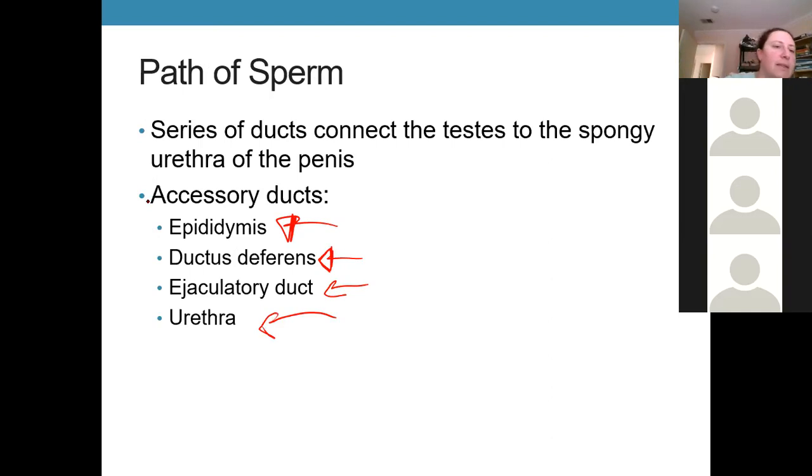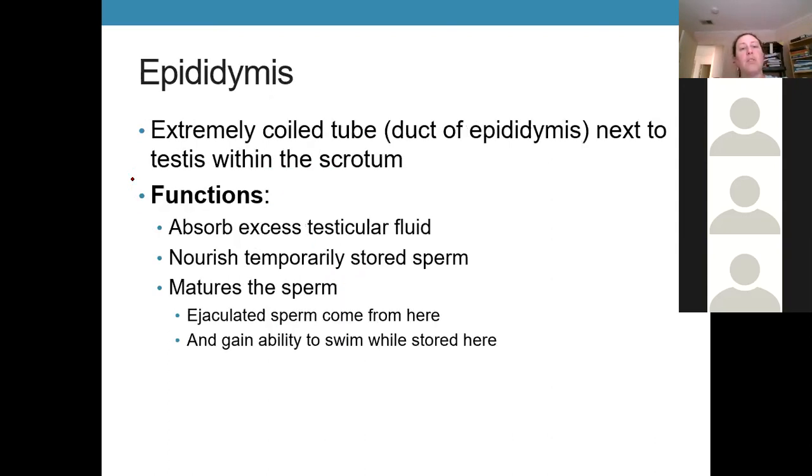Okay, so these are all, again, those accessory ducts or the secondary sex organs. So the epididymis is actually a single, very tightly coiled tube called the duct of the epididymis, which sits next to the testis in the scrotum. And I should point out, with the I, testis is singular, and the testes with the E, that's plural. So mostly we're going to be talking about plural, but that's the singular one testicle.